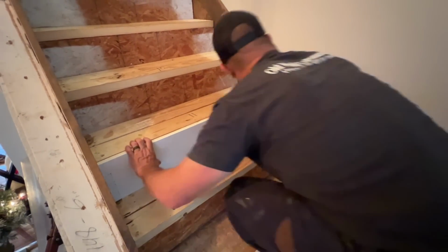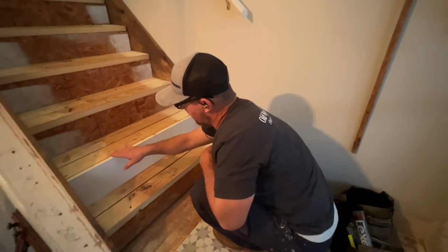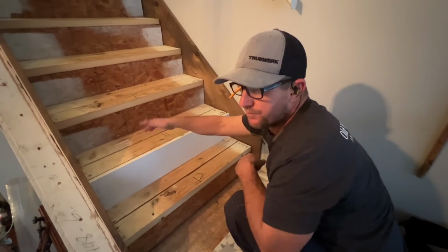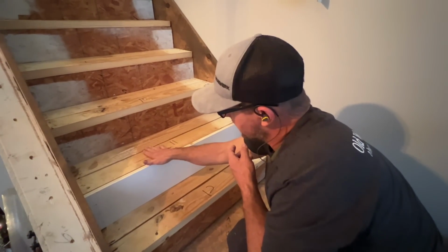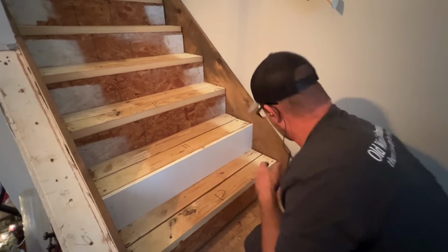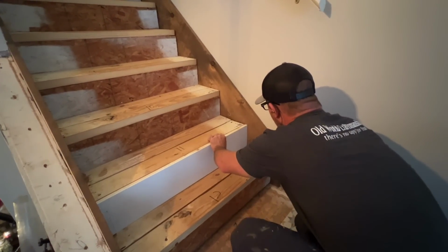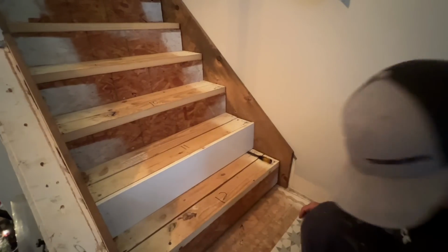There we go. One thing I want to make sure I don't do is I don't want this to be proud of that sub stair tread, just because if it's proud, the new one's not going to sit flush. And it doesn't matter if there's a gap on the bottom because that stair tread is going to cover that. So I'm just going to make sure that it's flush or somewhat close to being flush there. And then I'm going to shoot it.